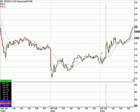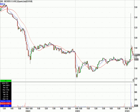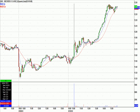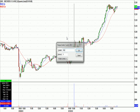And when it gave this little stair-step pattern like this, a nice pullback on much lower volume, I called it over this little red candle right here, 11.71 with 11.59 stop. And by the end of the day, it's all the way up to 12.47, and that was on 12 cents risk. Didn't get stopped out. 76-cent move in our favor.